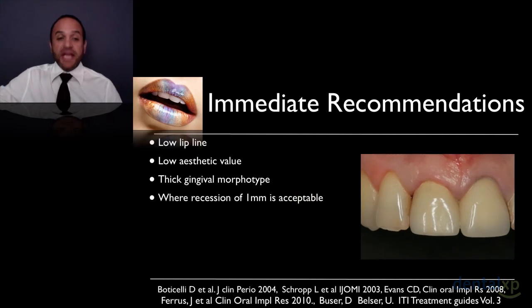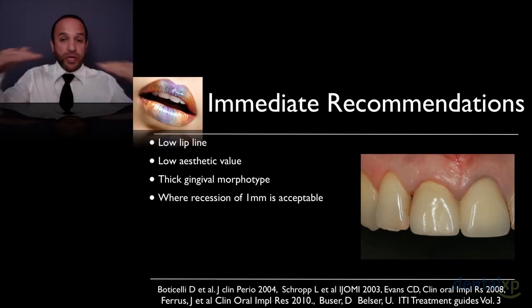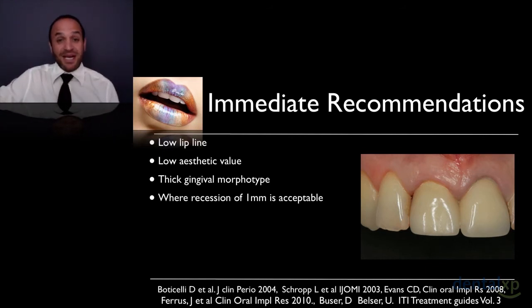Another place where you can do it is where 1 millimeter of recession is acceptable, and you do get cases, as we'll see in the next slide where we classify it, where you can actually see the gingiva sitting much lower than the adjacent teeth, and where 1 millimeter of recession is going to bring it back up in line with the adjacent teeth. It's an ideal scenario for an immediate placement.